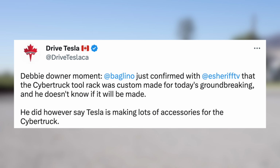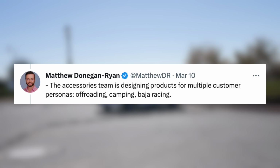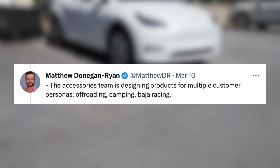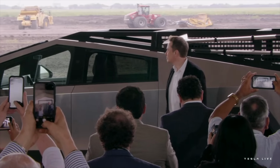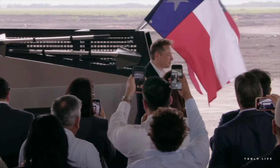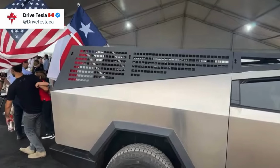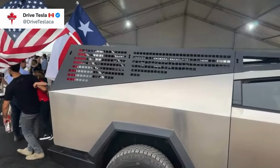We have heard from other sources that Tesla has a specific Cybertruck accessories team. Reportedly, quote, the accessories team is designing products for multiple customer personas, off-roading, camping, Baja racing. So this rack could be an example of this type of accessory that Tesla might make. They are ramping so well in so many areas of their business that we may finally see them be able to spend some true R&D on useful accessories for the Cybertruck.